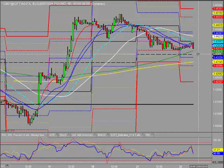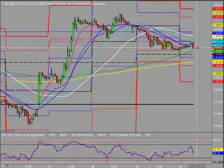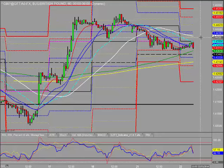So it may be interesting to see which way it runs here. If it does do any sort of reversal bounce from here, it's got the daily pivot above us. It may want to run back and test that 50 if it starts running up in that direction, maybe even the R1 and the prior lows.